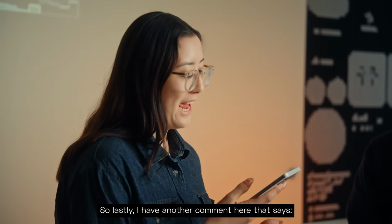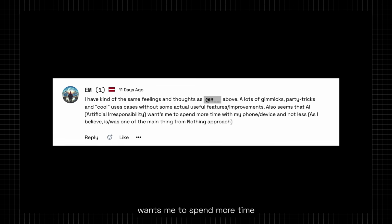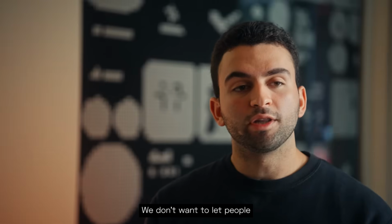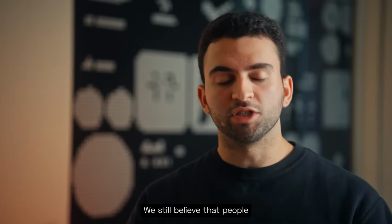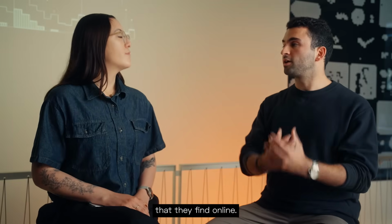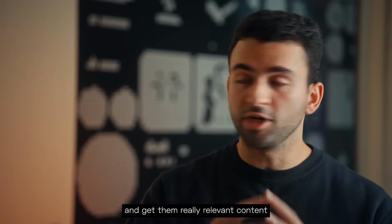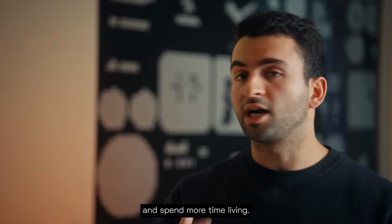So lastly, I have another comment here that says, this looks like more of a gimmick. It seems that AI or artificial irresponsibility wants me to spend more time with my device and not less. It's the first time I actually hear this term. I think that's also quite a valid comment. We don't want to let people spend more time on their devices. We want to get them to spend more quality time. We still believe that people want to use their devices to consume different types of content that they find online. We don't want to abstract that away, but we want to make sure that we can feed into the different services that they love and get them really relevant content so that they can really quickly get what they value the most out of their devices and spend more time living.